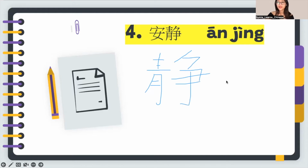The right part is 1, 2, 3, 4, 5, and 6. Okay, remember it. Let's write the character one more time together. Combine them together, okay? 1, 2, 3, 4, 5, 6, 7, 8, 9, 10, 11, 12, 13, 14. It is 14 strokes. Could you remember how to write it? Maybe let's write 安静, quiet, together.